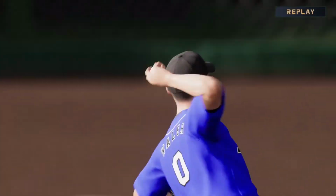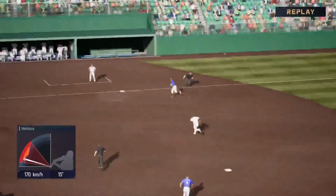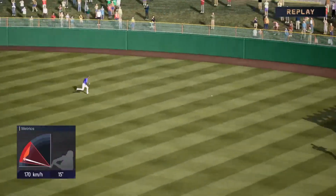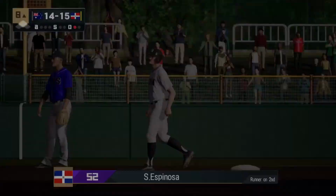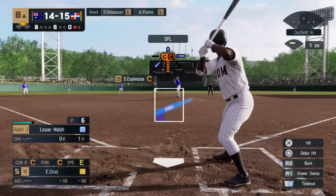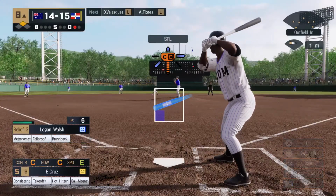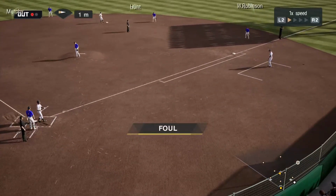So they fail to contain the damage as they give up the lead here in the late stages of the game. So there goes the lead late in this one. It looks like Ender Cruz in the box now. Australia have given up 1 run in the inning. So they've allowed their opponent to get ahead again. And that goes foul.